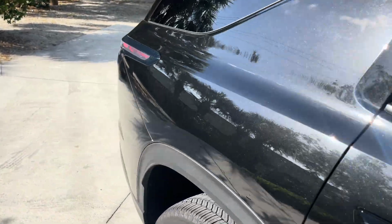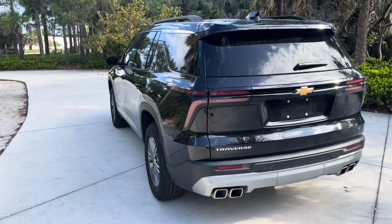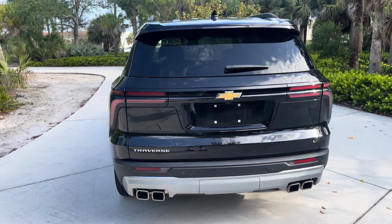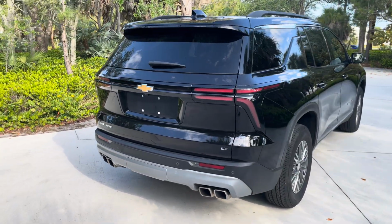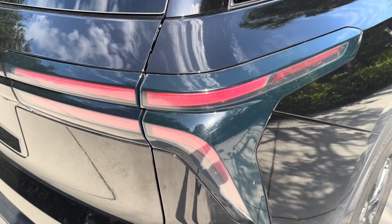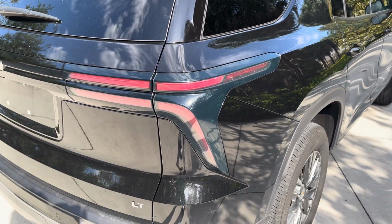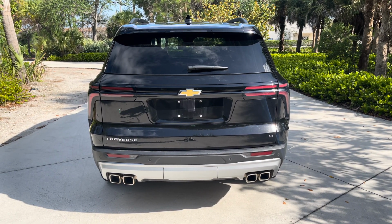And now leading to the back of the SUV. Now this is my favorite part of the SUV, because the back of this SUV just looks so nice, so amazing, so aggressive. We get quad tips at the bottom. The tail lights are amazing. These are nice tail lights. I just like the way how they kind of flow within the paint, the black paint, and it kind of comes off to the side, giving that a nice look as well.